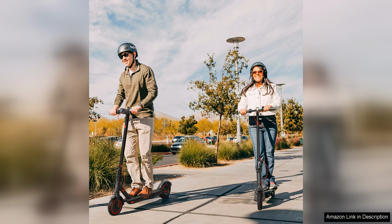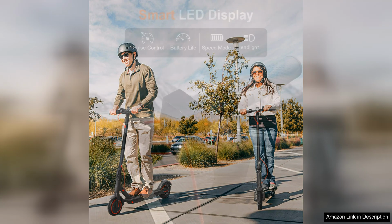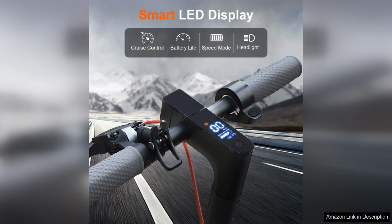One of the standout features of this electric scooter is its powerful 350-500 motor, which allows for smooth acceleration and a top speed of up to 92.1 mph. This makes it a great option for those looking to get to their destination quickly and efficiently without breaking a sweat. The motor is also surprisingly quiet, ensuring a peaceful ride without disturbing others around you.